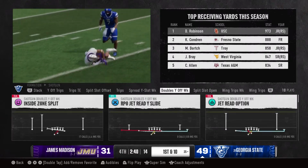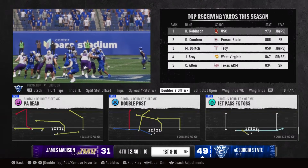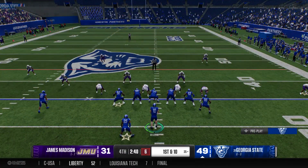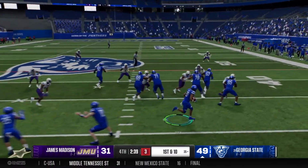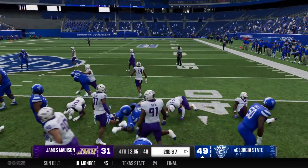This offense has really been clicking in the game so far, Jesse. No doubt. Everything their play caller is dialing up, these guys offensively have been able to go out and execute. Yeah, and it's just maintaining the lead. Keep doing what you've been doing. You got a big lead. Let's just keep piling it on until they find an answer.